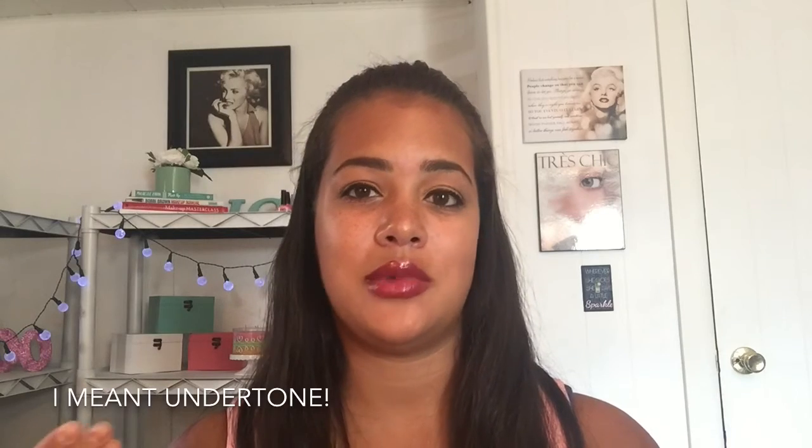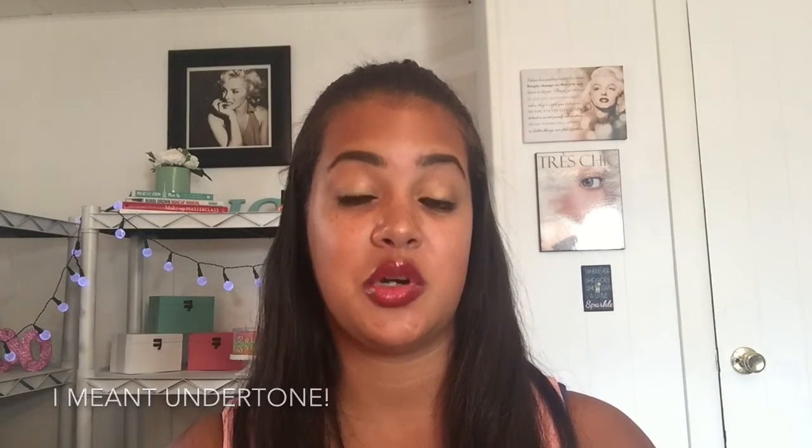So, and last but not least, this is an older product. I've had this, I think I got this back in December. It's from American Beauty. It is a medium deep warm foundation. I got this before I realized really what my skin tone was. I am not a warm complexion person. I'm more of a neutral to cool. So that's probably why this foundation, that's what it looks like.